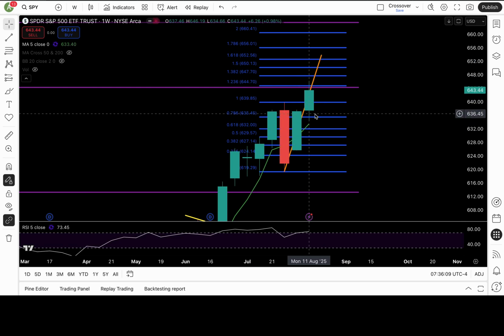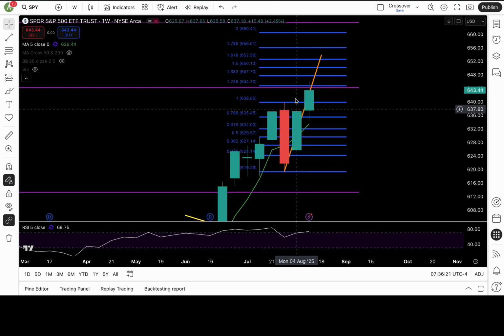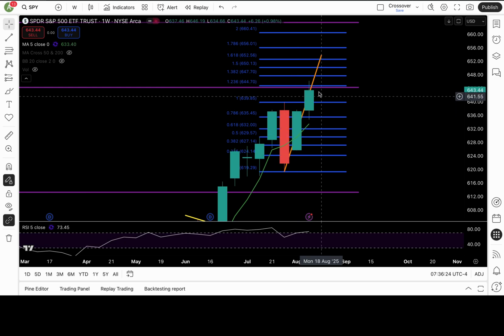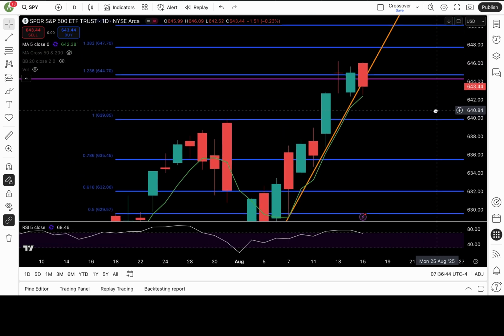However, based on this weekly chart, for SPY to get into false breakout mode, it would need to break back below 639.85. In other words, this level is my equilibrium level for the week. Above it, I recommend for us to stay and remain bullish, and below it, that's the safer time to favor a pullback. Now, this is based on the weekly chart. We're going to go down to the daily chart and check out the context there.